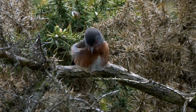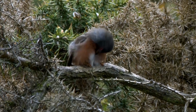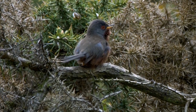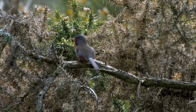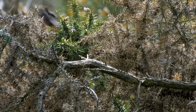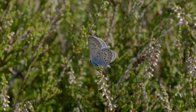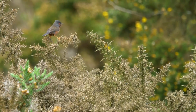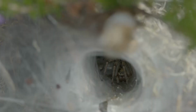Above, the rare Dartford warbler has also survived a hard winter on the heathland. It lives nowhere else but here. The arrival of spring has brought an explosion of insect life. With their brood already in the nest, the warblers are busy foraging for bugs to feed their young.